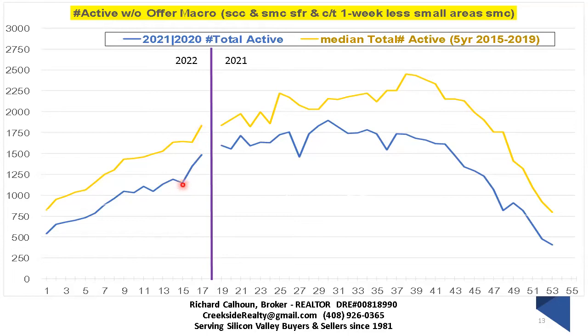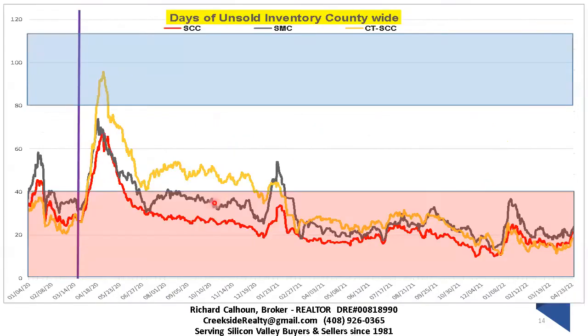You can see down here, the vertical separation is much greater than the vertical separation here. But again, there's still a lack of overall inventory. And do remember that my 5 base years, 15 through 19, were 5 good years. Even if we were above the base year, that would not be a huge red flag.